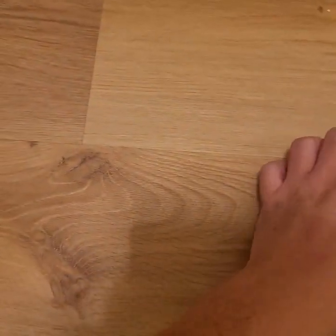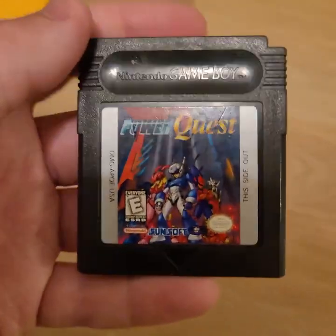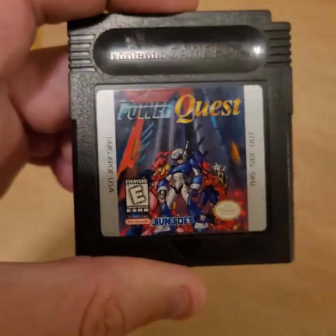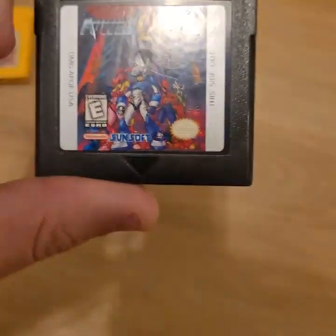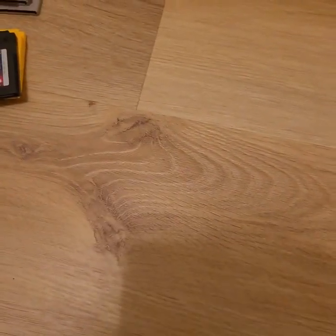Keeping up with the Game Boy Color, we have, well, I think this is Game Boy / Game Boy Color, because this is one of the black cartridges, but Power Quest. This is a Sunsoft game that's actually a fighter. It's alright so far. I haven't really put a lot of time into it yet, but from what I've played, I actually enjoy it, so for what it's worth, it's good.